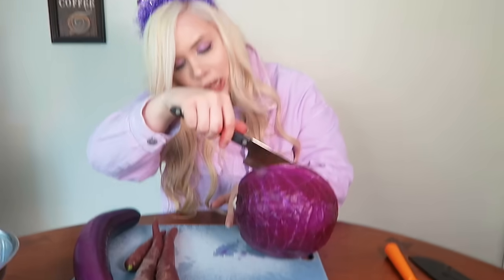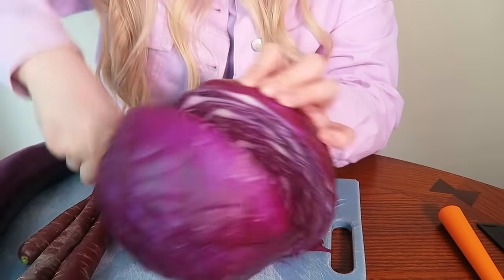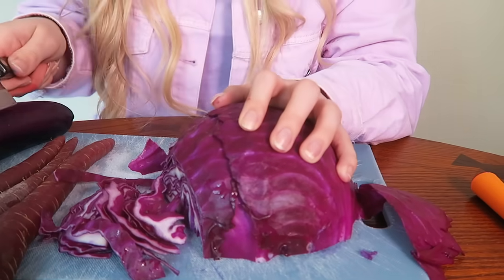Guys, don't try this at home. Oh my god, it's bleeding purple. It's bleeding purple. Ha! That's so strong. It looks like the inside of like a purple person's brain. So I literally just cut this all up and it smells so gross.